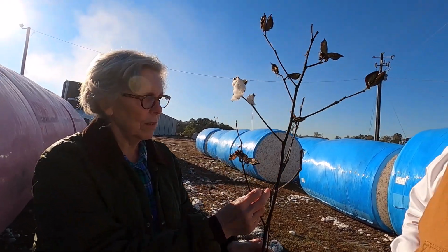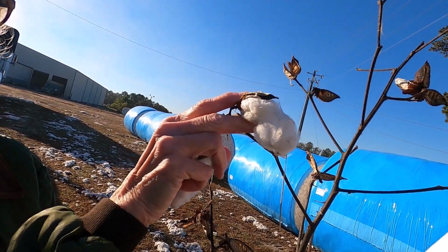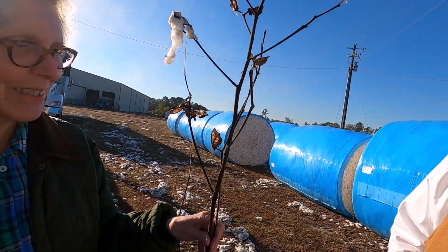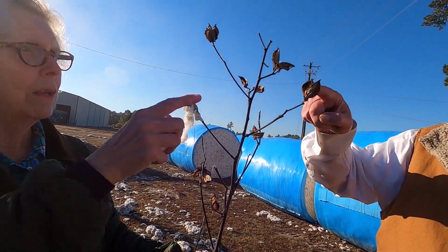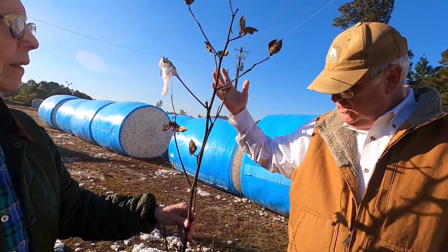But inside this little thing would be a boll. He calls it a boll, B-O-L-L, correct? And inside this cotton boll are the seeds. So yeah, we needed to see one of these. And this would have had lots and lots of bolls on it. Yes, everywhere you see these holes, there would be 1, 2, 3, 4, 5, 6, 7, 8, 9, 10, or more.